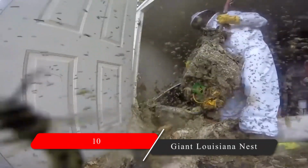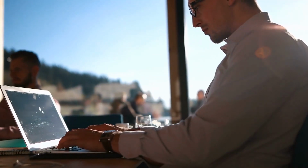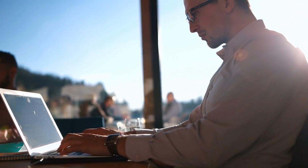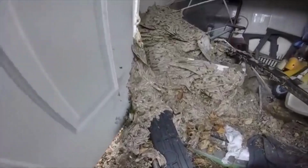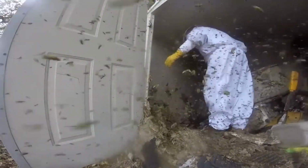Number 10. Giant Louisiana Nest. This horrifyingly huge wasp nest will haunt your nightmares. This video uploaded by a brave exterminator in Louisiana shows wasp cities can grow to humongous, absolutely sickening proportions, and they really hate it when you mess with their home. Professional beekeeper and bug exterminator Jude Verrett has been a licensed exterminator for 12 years, so that's not the first time he's dealt with a huge wasp nest. He's seen ones almost as large before, but that was really huge.